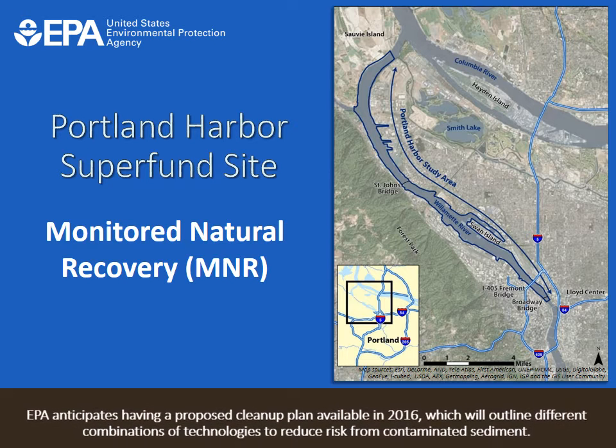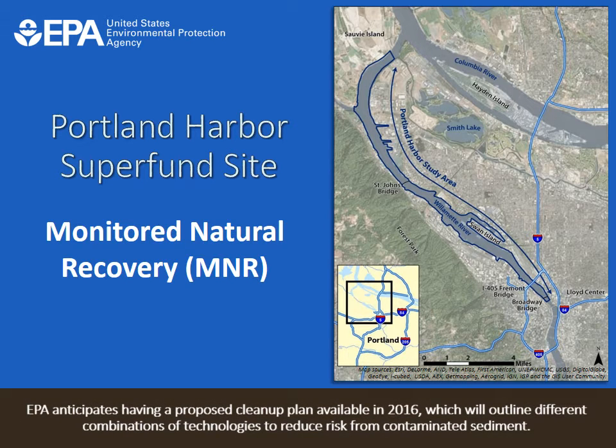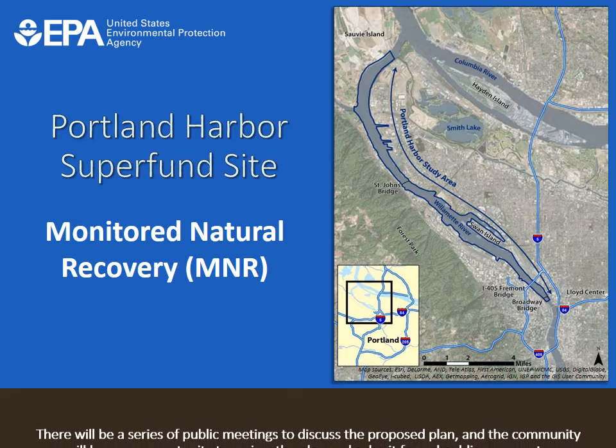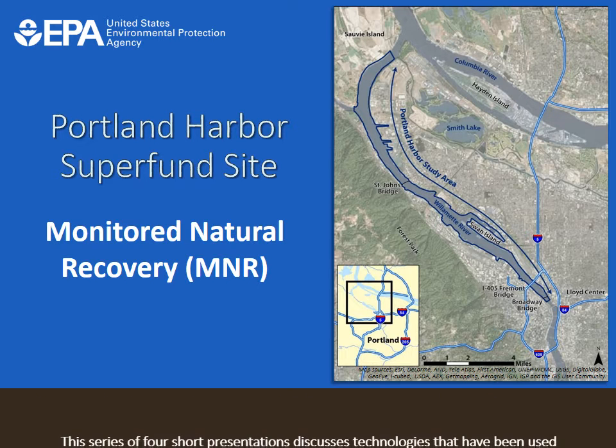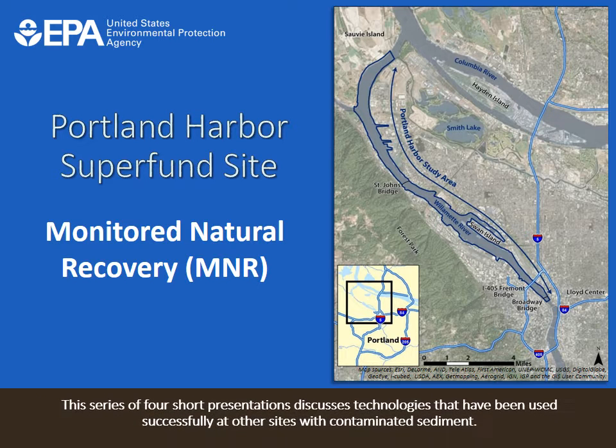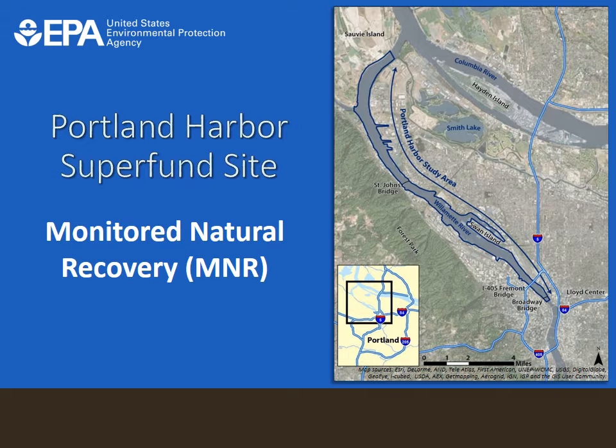EPA anticipates having a proposed cleanup plan available in 2016, which will outline different combinations of technologies to reduce risk from contaminated sediment. There will be a series of public meetings to discuss the proposed plan, and the community will have an opportunity to review the plan and submit formal public comments. This series of 4 short presentations discusses technologies that have been used successfully at other sites with contaminated sediment.